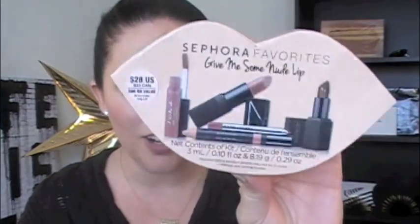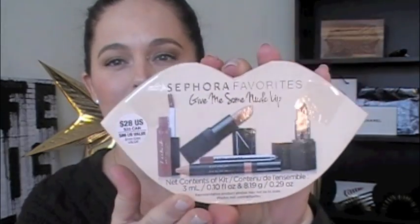I have loved all of these, except I'm still not into the TARDIS lip paint, but maybe whoever wins it will find a way to love that. But I just mentioned this because it's still at Sephora, it's $28 and it's awesome. And my favorites, I guess, would be the Nude Sticks, the Marc Jacobs, and the NARS.